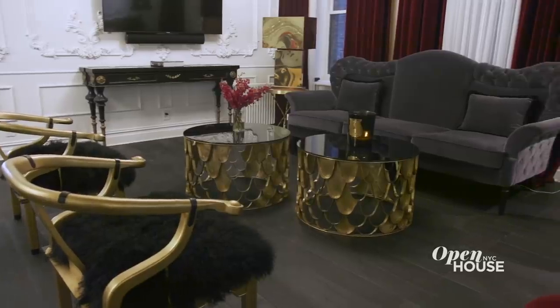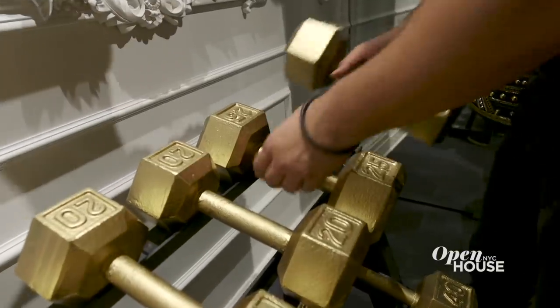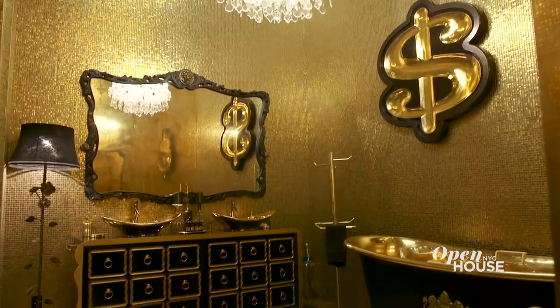I've designed the master so I have everything I need in it. It's almost like its own apartment. It has a sitting room, a bedroom, an office, a small gym, and an amazing bathroom. And surprise, my bathroom is all gold.